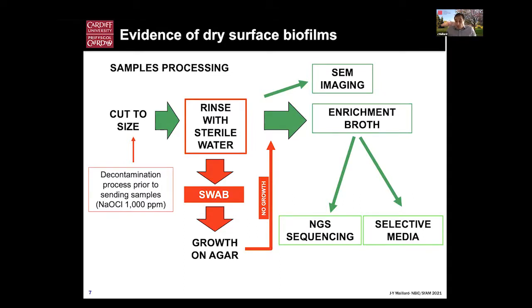And when we've got growth, then we know we've got some microorganism on those surfaces that was not picked up by the swab. And then we go back to the surface and look at imaging as well, or we look at adjacent surfaces from a sample to look at imaging as well. And with the broth, we're looking at NGS sequencing, but also we use selective media.